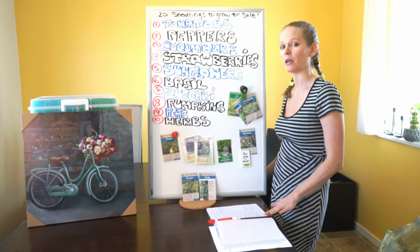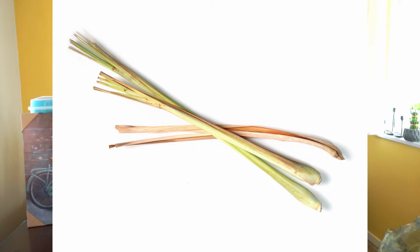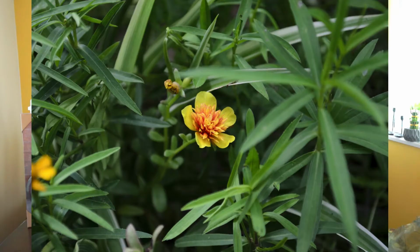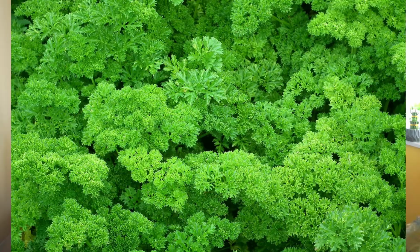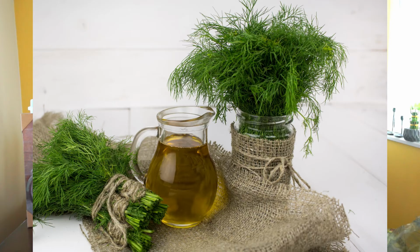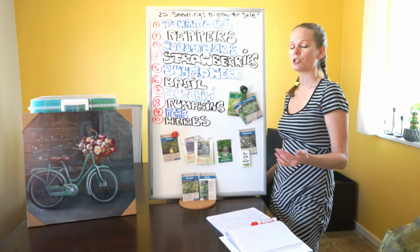A few other ones to grow. I'm going to start lemongrass this year. Try catnip. Try fennel. Try tarragon. Parsley for sure. Cilantro will go like crazy. People love dill and cilantro. Super popular. But there's an endless amount, so try different ones in your area. Try new ones in your region, and yeah, before you know it, you'll have so many herbs to sell.